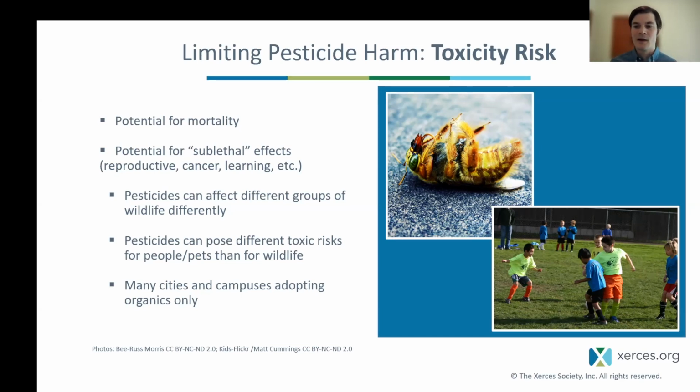So this means avoiding chemicals that pose a high potential at labeled rates for mortality to bees, or of course, people or pets. Also important is limiting the use of chemicals that are known to pose longer term, what are called sublethal effects, such as reproductive harms, cancer, impacts to learning, things like that. Keep in mind that chemicals that are toxic to people aren't necessarily the same chemicals that are toxic to pollinators.